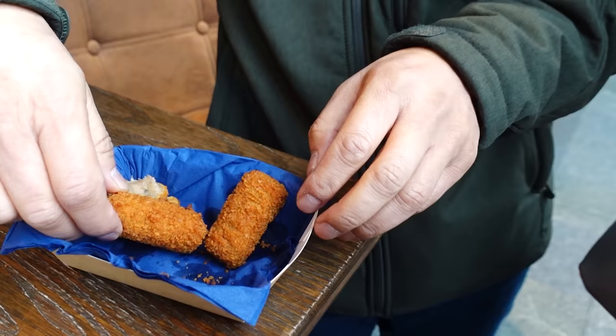It's a good one. Lekker. Lekker. Meaning delicious in Dutch. Yeah. I can say that. I mastered that. Lekker. Oh, sometimes they burst open because they're just so hot. Just like the Japanese croquette.